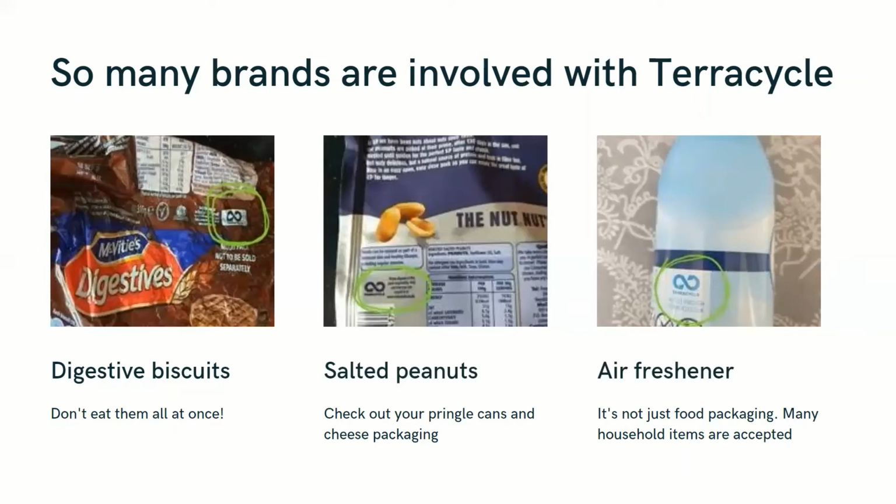I am in touch with my local collector, and she puts really helpful videos. She is hugely involved with Terracycle. They've got so many schemes on the go, so it's sometimes hard to even keep track. But any biscuit packet will go into a biscuit scheme, so it doesn't necessarily have to have a Terracycle logo on it. You can just put it in, and they can always tell you, no, this is not part of it, but 90% of the time it is. So fantastic.